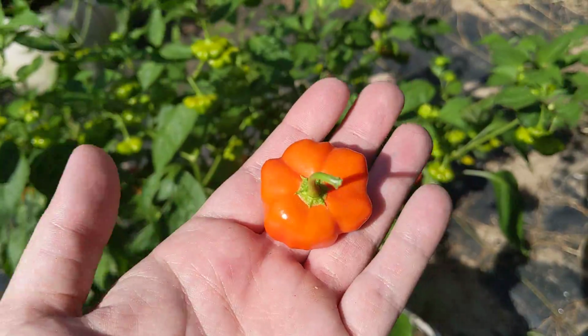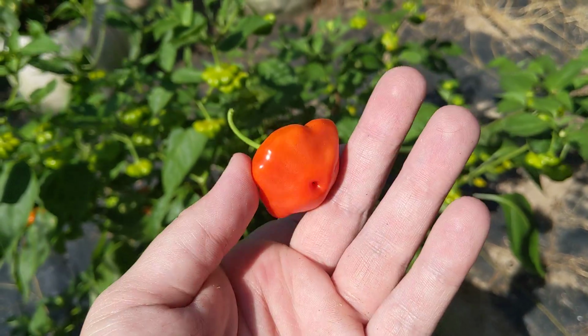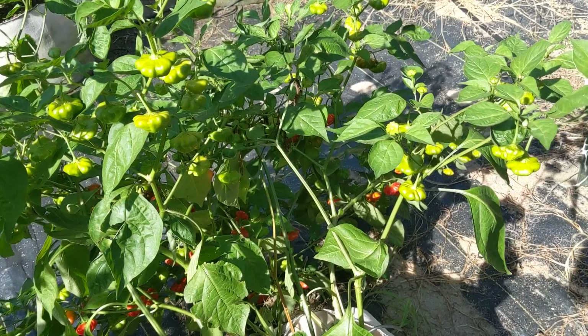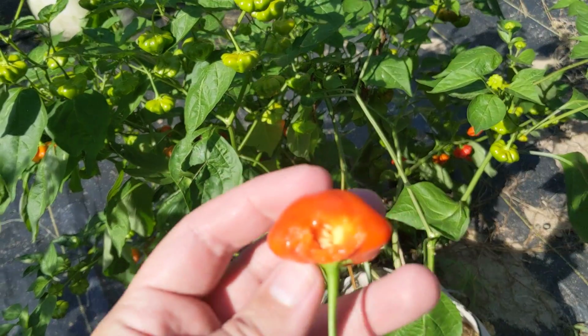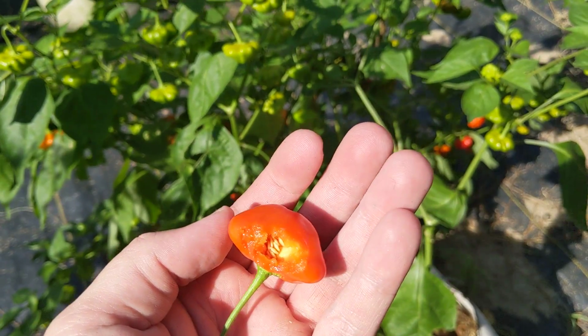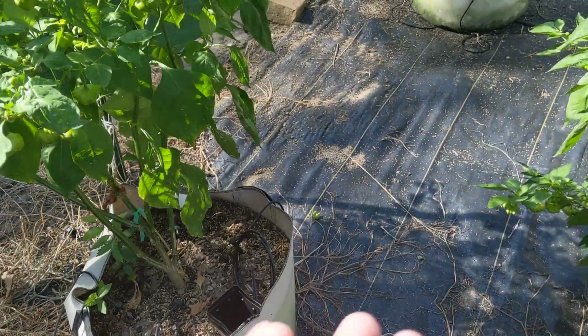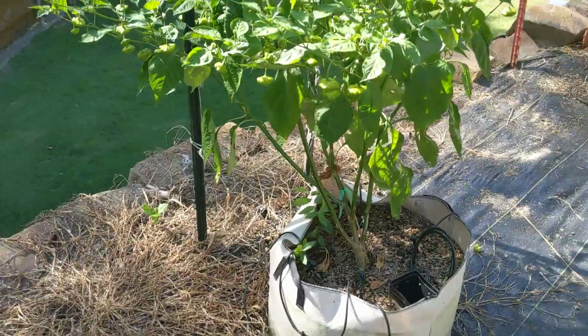These ones are great to eat too. They're great for anyone. Only the middle is spicy, so you can eat the edges, and it's not spicy at all. And the flavor is really top notch. Only when you get to the seeds and placenta it starts getting spicy.